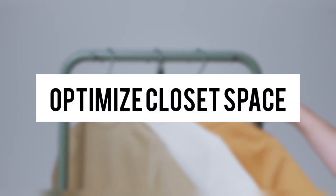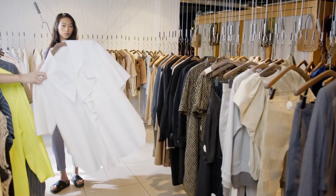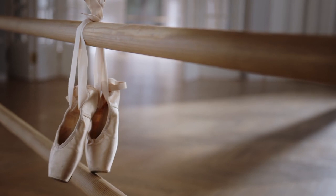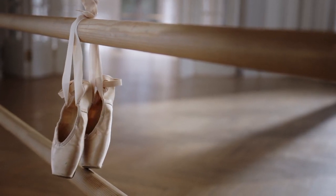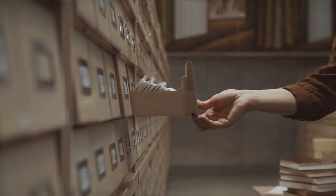Optimize closet space. Use space-saving hangers like cascading hangers or slim velvet hangers to maximize closet space. Consider using hanging shoe organizers or closet organizers with shelves and drawers to keep your belongings tidy.